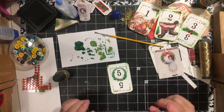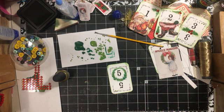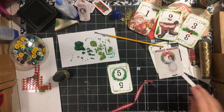Now, a bow. Bow, bow, bow. Now, at Christmas time, I usually have a bunch of bows already made because I'll make them while we're watching TV. And I'll have a bunch of them sitting right there. But I haven't done that yet. But I have this cute trim.